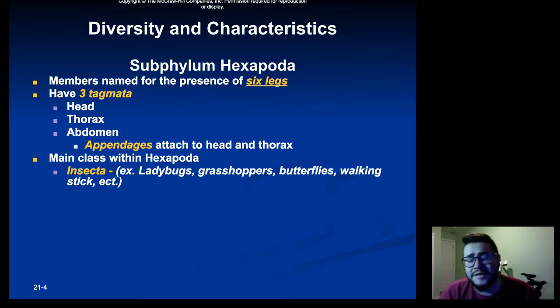All members of the subphylum Hexapoda have 6 legs, and each of their bodies has 3 tagmata, which are sections or segments of their body. That includes the head, the thorax, and the abdomen. And appendages are always attached to either the head or the thorax. The main class we're talking about within hexapods, which stands for 6 legs, is Insecta, which are the insects.